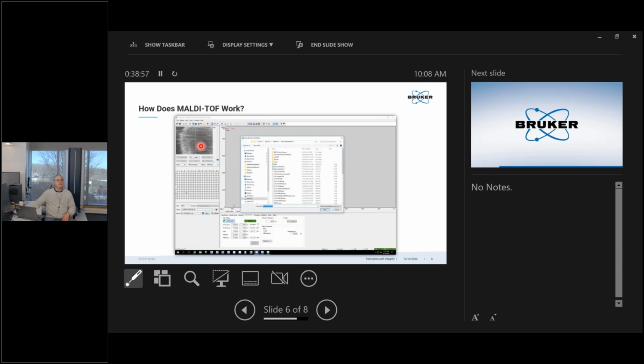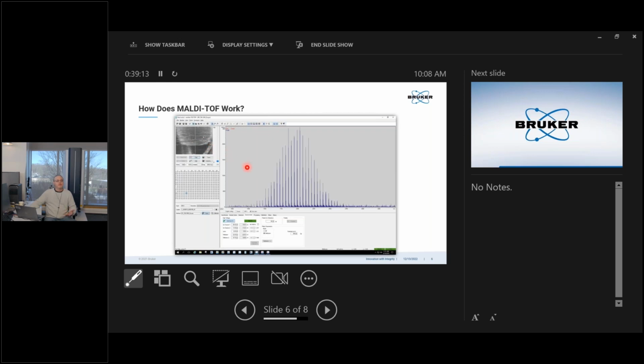And then once you see your spot, you can then one click choose your parameter files. That will update the instrument with all of the settings, laser, voltages, and everything. Then adjusting in real time your laser power. You find a good spot on the target and you start acquiring data.